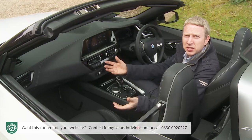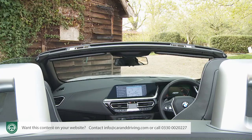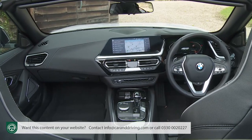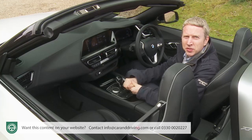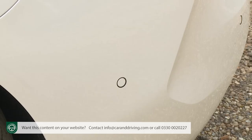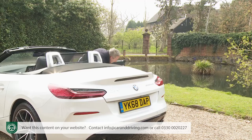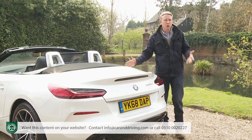I'm less minded to be so critical about the problems with all-round vision. It's difficult to see where the extremities of the bonnet are, and when the roof is up, your rear three-quarter vision is awful. These are issues that tend to affect almost all roadsters, and they're mitigated to some extent here by BMW's decision to provide standard front and rear parking sensors. A rear view camera is optional. Enough. Let's finish with a look at boot space.